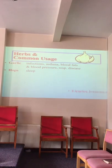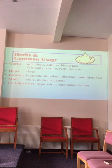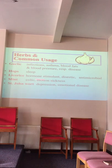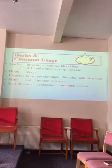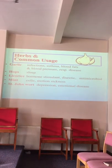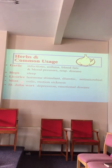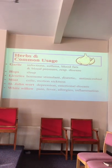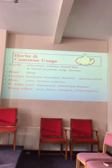Common herbs and uses. Again, there are some herbs and what they're used for, different situations that you can get relief from. I mentioned earlier St. John's wort is not only anti-inflammatory, but it's also a sedative. As I mentioned earlier, it's good for things like depression and emotional problems and so forth. The good old mint, as we know, is very good for any kind of gastrointestinal problems. White willow bark, again, we mentioned anti-inflammatory, pain and allergies.